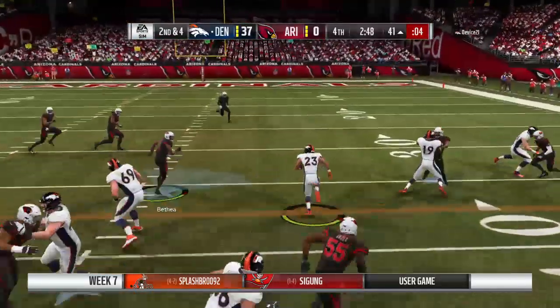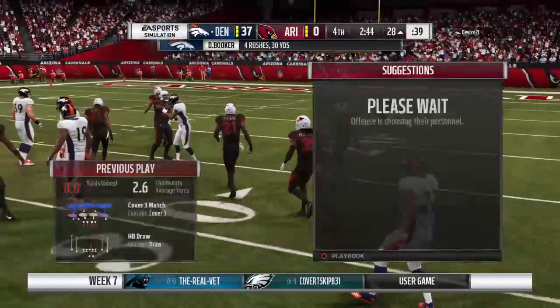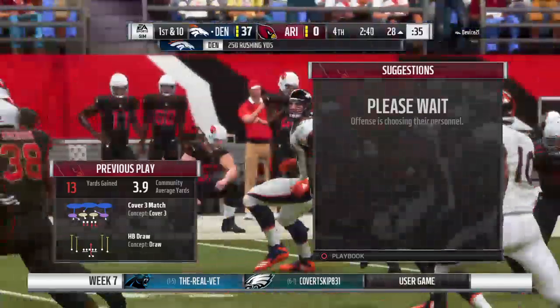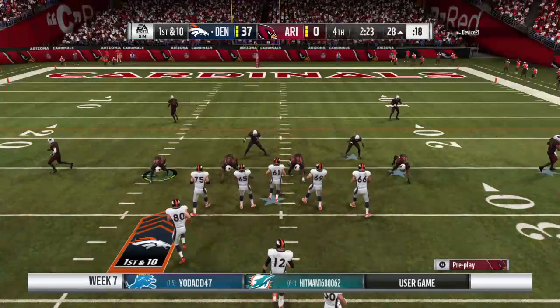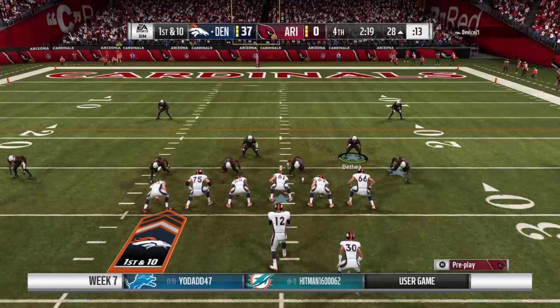Right back to Booker, and an alley to run. And he's taken down inside the 30. That one good for 13 and a Denver first down. What makes a draw play like that successful? Well, we did see where he made the first wave miss, and that was a big part of it. But a lot of it is just being actors back there, making the defense think it's going to be a pass.